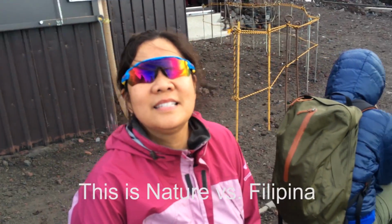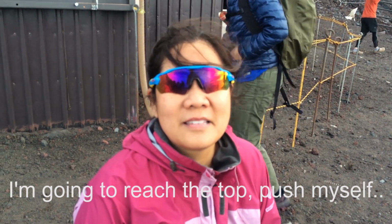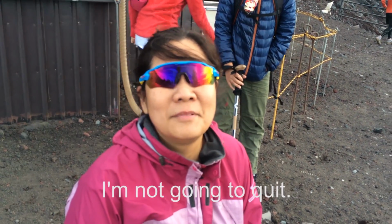We are 3,200 feet high. I can almost touch the heaven. This is nature versus Filipina. So we're gonna reach the top. Go for it. I'm not gonna quit.